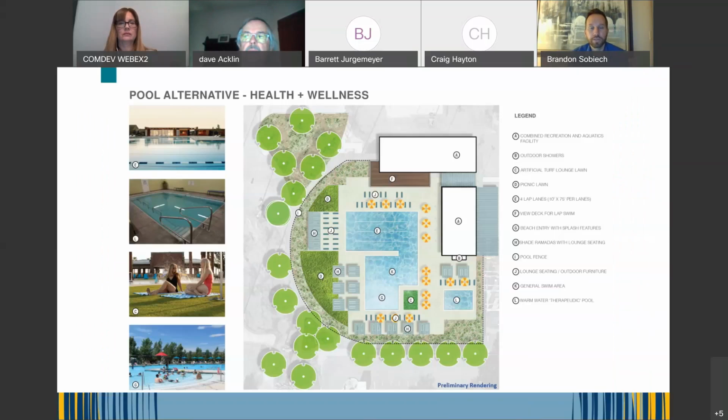And so on the health and wellness option, you can see it's a more orthogonal pool, very functional. It still has a lot of shade. It has a lot of great areas to just lay out and enjoy the amenities. The turf area is on the outside, where you would pull off and picnic or have some quiet time when the family's amped up. You just need to pull to the side. I know how that is sometimes.